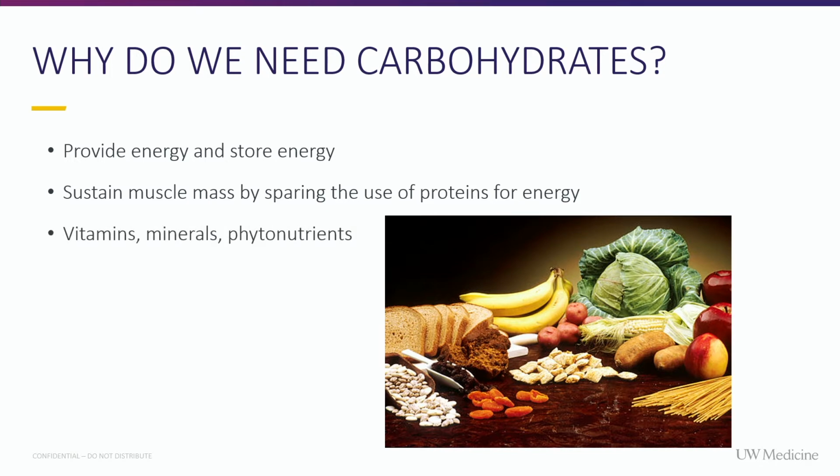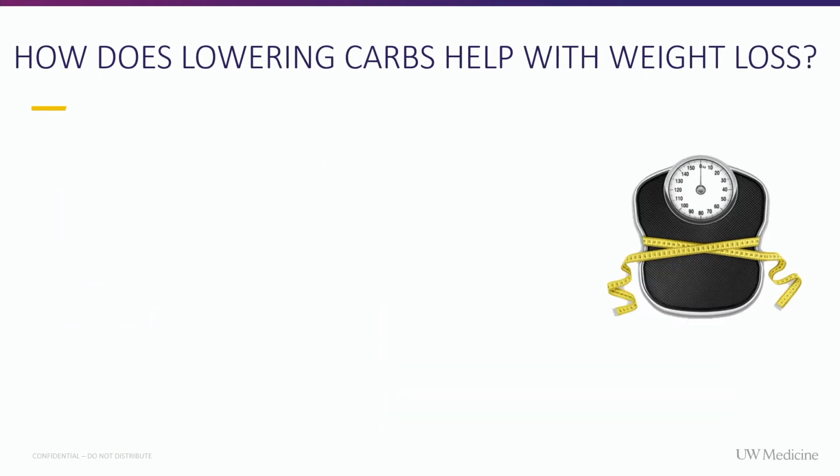Also, certain vitamins, certain minerals, certain phytonutrients are available in carbohydrate-rich foods. And then the biggest component is going to be the fiber, which is really important for digestive health. We also need carbohydrates for brain function. We utilize glucose for our brain to work.